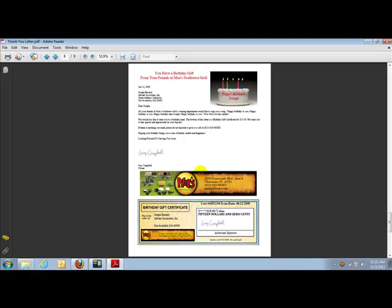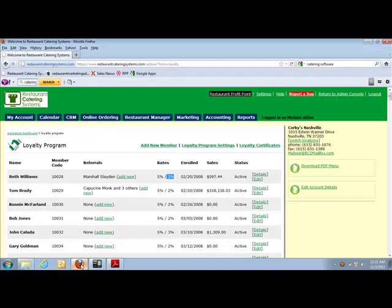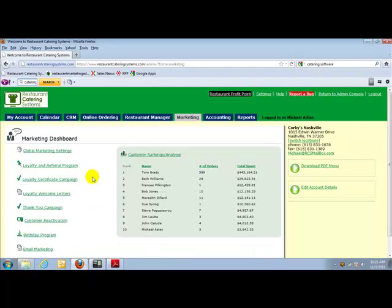They're going to bring people into your restaurant to celebrate their birthday, so you'll probably end up making money off the promotion. So those are some of the campaigns in our marketing module, and we're always adding new campaigns. And the big benefit to you is this is autopilot. So once we set up the criteria, it happens behind the scenes, and you benefit through increased loyalty, increased referrals, and increased sales.